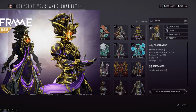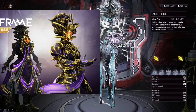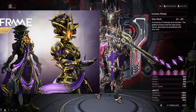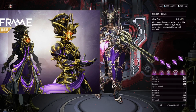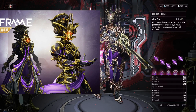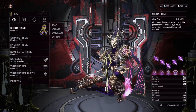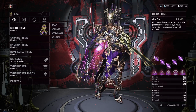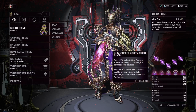Now, I do really like Khora Prime a lot, but I'm going to let you know right now, I don't recommend that you use the Dual Cleavers Prime with Khora in the long run. If you really like Khora, you should eventually get the Magistar Incarnon or the Ceramic Dagger Incarnon. They're respectable stat swords, but you'll be seeing a much higher crit multiplier than they're supposed to have because we have all these crit damage shards, because I actually play Khora quite often.